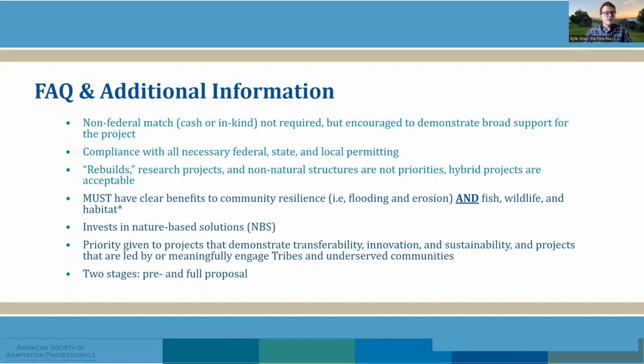So it's not required, but again, it is strongly encouraged where possible. And that can be cash or in kind. Of course, if you're going through this program, it's important to make sure you're complying with all necessary federal, state, and local permitting. So you would have to make sure you understand what that process is like, and that you're staying in compliance and talking to those permitters.